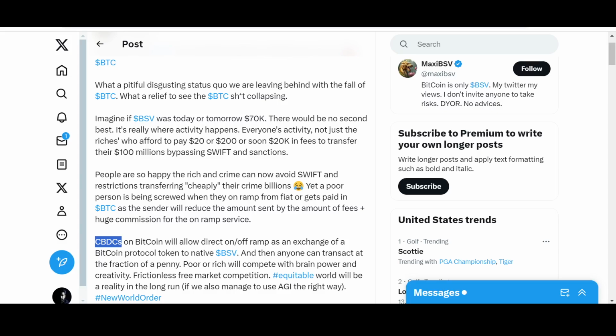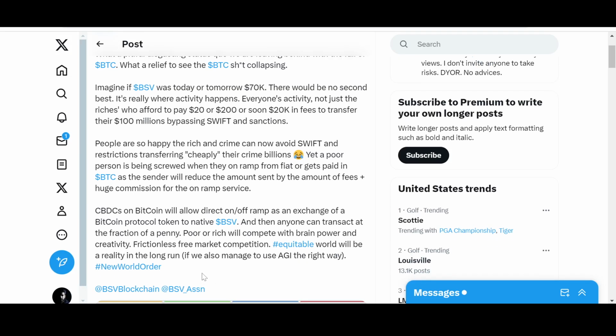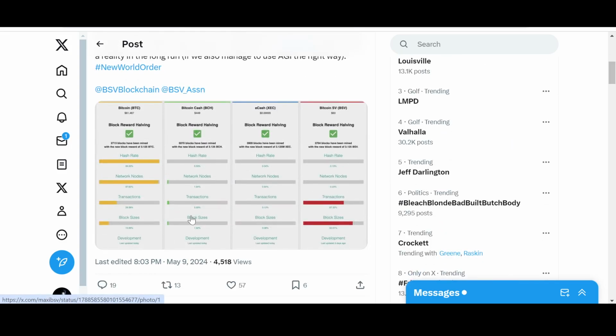Poor or rich will compete with brain power and creativity. Frictionless free market competition, an equitable world will be a reality in the long run if we also manage to use AGI the right way. New world order. So guys, check this out.